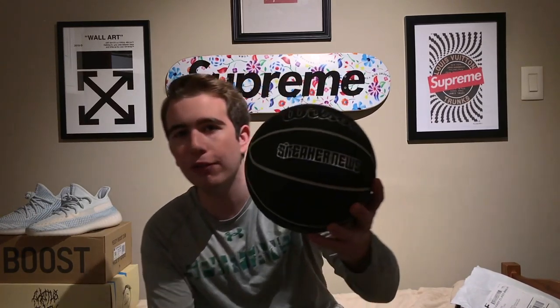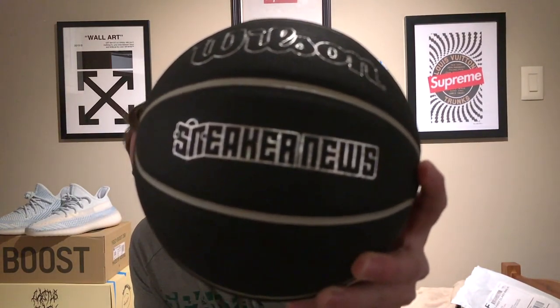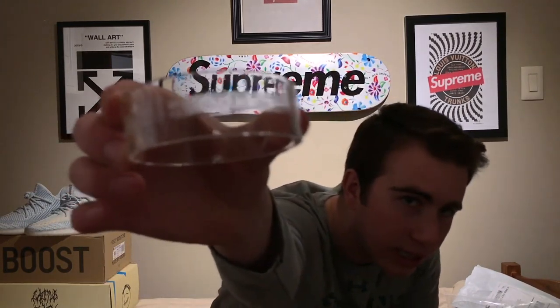Super dope. I don't know if you can really see the shininess there. It's so clean, the Sneaker News Wilson. And then it comes with this fire stand. I don't know if you're gonna be able to see this, but it has Sneaker News and Wilson engraved. Get a look at that. Probably not, you can't see it, but it makes a nice little stand and it's definitely going in the collection, because I'm trying to collect those Sneaker News items.